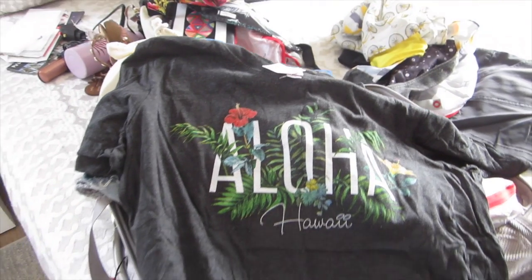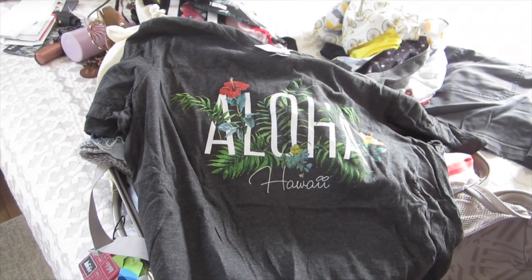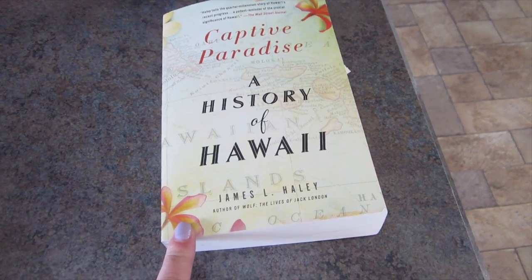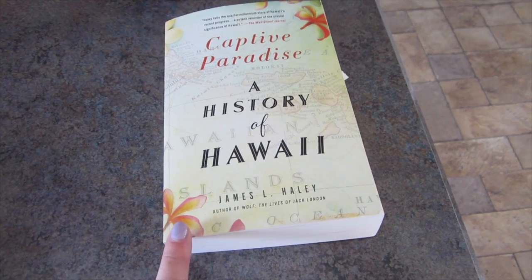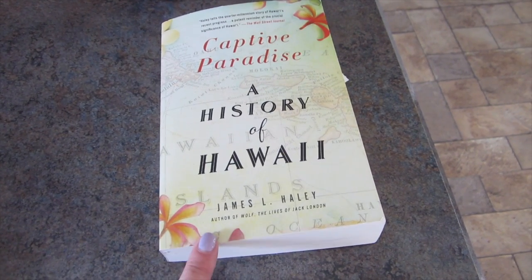So that's what I packed in the suitcase. And then I'll show you some other things that I had with me, and some other souvenirs as well. I picked up this book there, A History of Hawaii, or Captive Paradise. My mom says James Michener's Hawaii book is quite good. So I'll have to catch that sometime.